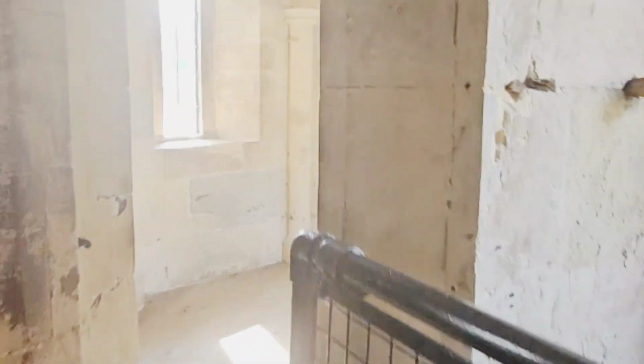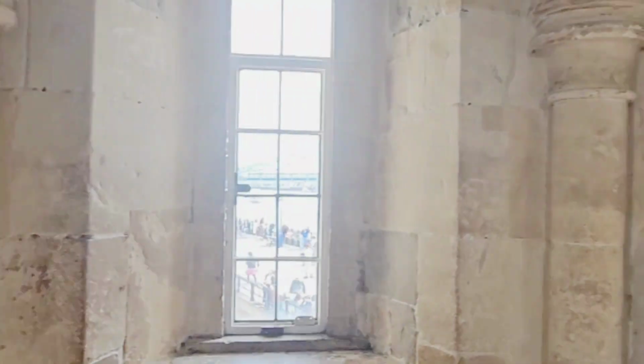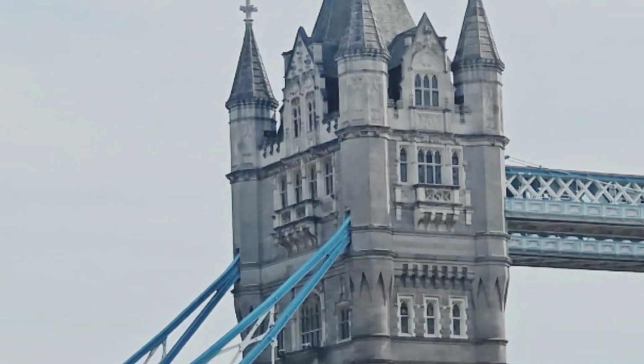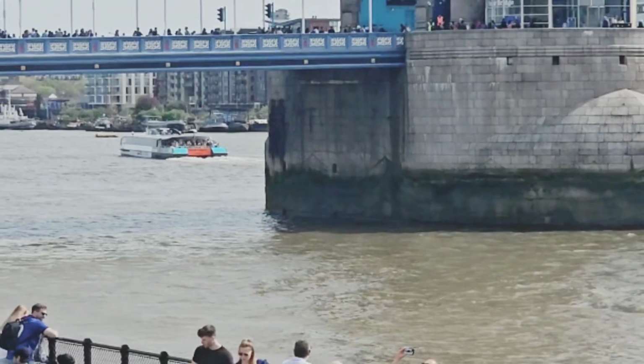Here, the ceremony of the keys and other traditions live on, as do the ghost stories and terrible tales of torture and execution. But the tower also has a richer and more complex history, having been home to a wide array of institutions including the Royal Mint, the Royal Armouries and even a zoo. Fortress, palace, prison.